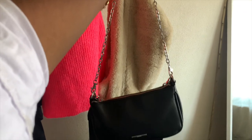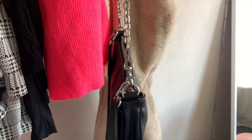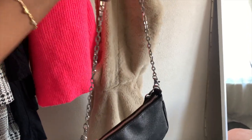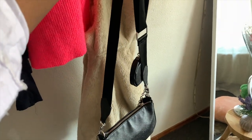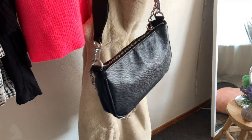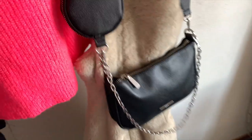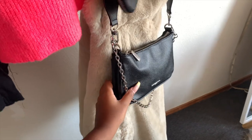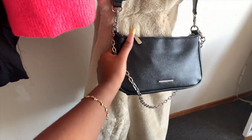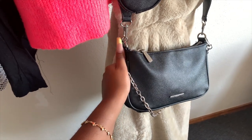Also, before I forget, this bag literally goes with almost all my outfits. There's no way you can go wrong with this bag. You can remove this chain and just leave this handle on it, or you can get rid of both and make it a clutch. Oh, so cute. The bag is from Bershka, if you wonder, and it was so cheap. I think I bought it for like 20 euros or less, if I'm not mistaken.